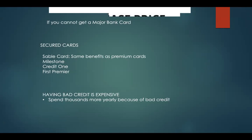And I like to show some examples here. We got a $200,000 house, 30 years fixed. Look at the difference between the 740 and 560 credit scores. And there are banks out here that will lend you a mortgage with a 560 credit score. Yes, it can happen. But why would you want to?